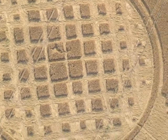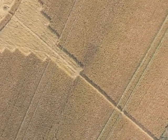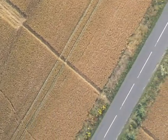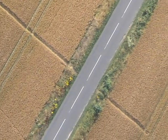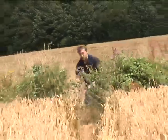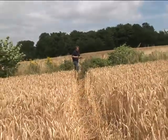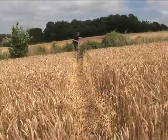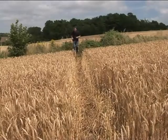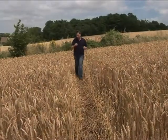This is the first time we have seen a central spine pathway behave in this manner. The field was obviously too narrow to fit the entire shape within it. I just hope they looked both ways. Well, I talked about surprises, and this is definitely the major one. The central axis pathway runs directly across the road and runs through into the next field for at least 15 feet.